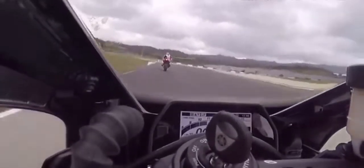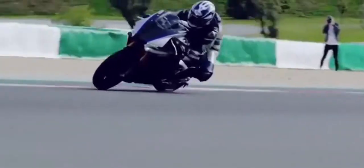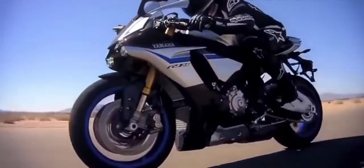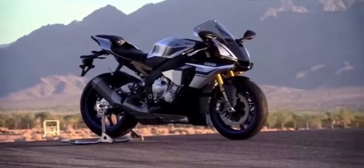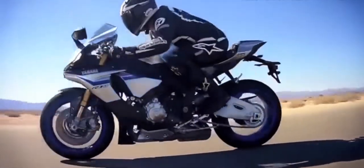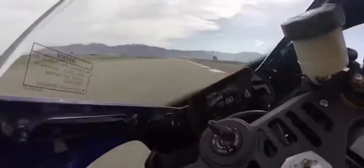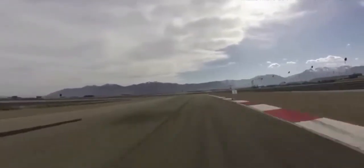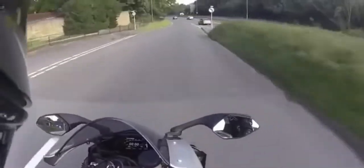The R1M is a carbon fiber having, cross-plane ripping monster, and yet in today's crop of leader bikes, that's only going to get you into second to last place. So what else does this bike have going for it? Well, it comes with electronic Öhlins suspension like a true patrician bike should, and the R1 was the first bike to feature a 6-axis IMU on a road-going bike, even though that's not a new feature. But it's definitely an OG, and in 2019, it's starting to look a little long in the tooth. At least it still sounds the absolute business.